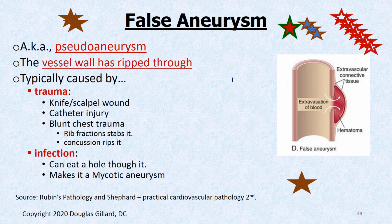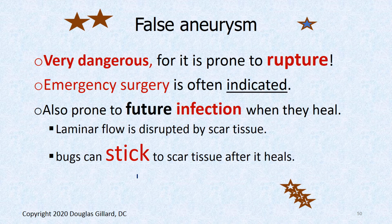Now, these are rips, and the rips are caused either iatrogenically by a scalpel injury or a catheter injury, or you're in a car accident and you hit your chest on the steering wheel really hard and had like a concussion type injury. They can also be caused by an infection, a mycotic aneurysm, where, as we've already discussed, you get a vasculitis and it weakens the blood vessel, so the pressure just bulges it right out.